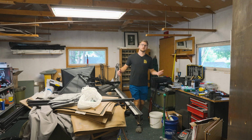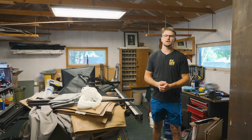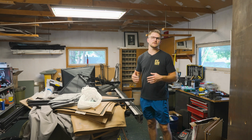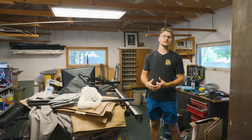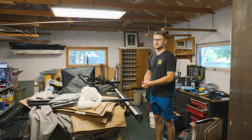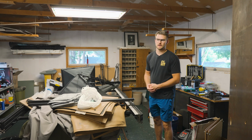So the thing about my new shop right now is that I can't actually pull a vehicle into it. Unfortunately, the shop is laid out in a way that it is purely a project space. I'm hoping in the future to take out a wall so that I can turn this into a space where I can pull a vehicle in. But for the time being, it's just a project space.